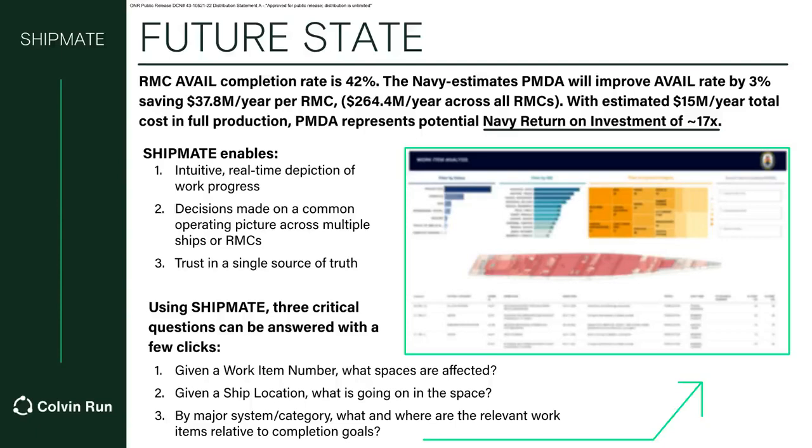The second question that we addressed was, given a ship location, what is going on in the space? Again, the image here shows a ship drawing that the Colvin Run team modeled. Instead of using codes or descriptions that may differ by ship or contract format, you just click on the room and can see what's going on in that space based on the available data.